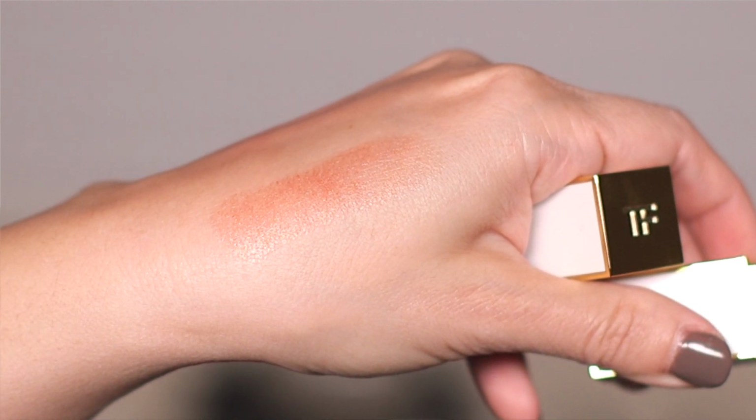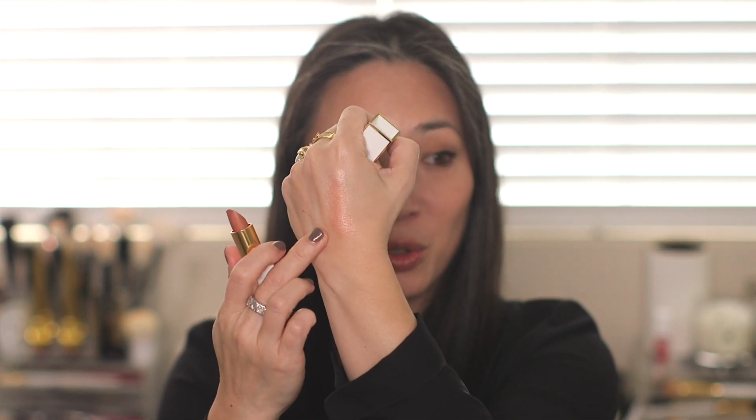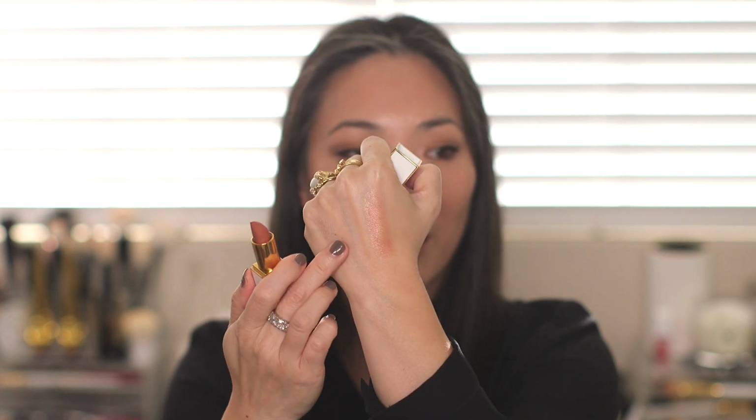But this is, to me, the perfect lip color. I just think it is so beautiful. I love a metallic lip. I guess it's kind of sheer. I love a metallic lip, and this has a little bit of peachiness in there. I love this. I wore this a lot when I first got it.